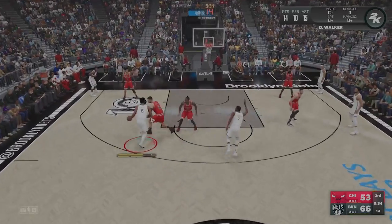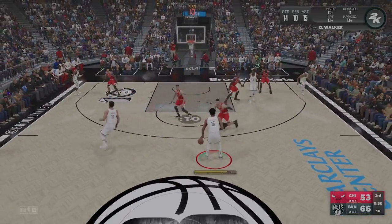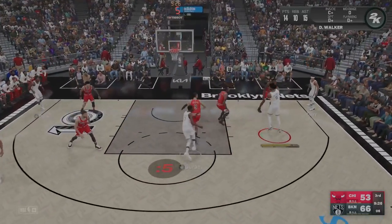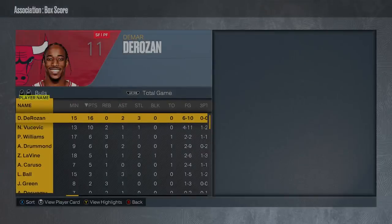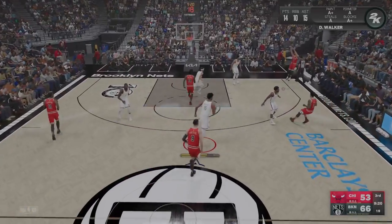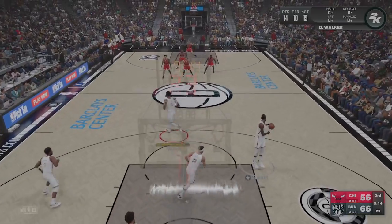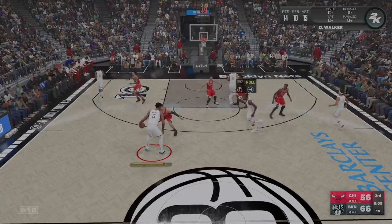Durant with a screen on Vucevic. Right side Durant. Walker against Vucevic. Clock at 6. Walker passes to Durant. Vucevic with a steal. Here's Levine for 3. Nails it from 3. Levine's got 8. Woo! Zach barely gave the defense a chance there. He quickly gets the shot in the air.